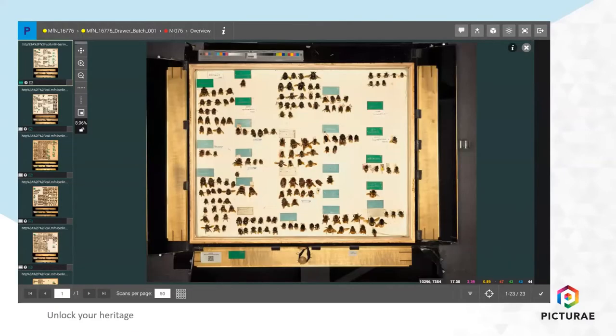Now, I told you rehousing was part of the project. So for us, it started with imaging the whole drawer. What you see here is the software we use, but the image is interesting. If you look closely, you see three mirrors, or actually four, around the drawer. So we were able to capture with one single capture also the information on the sides of the drawer, which is very important in the next step that I will talk to you about.